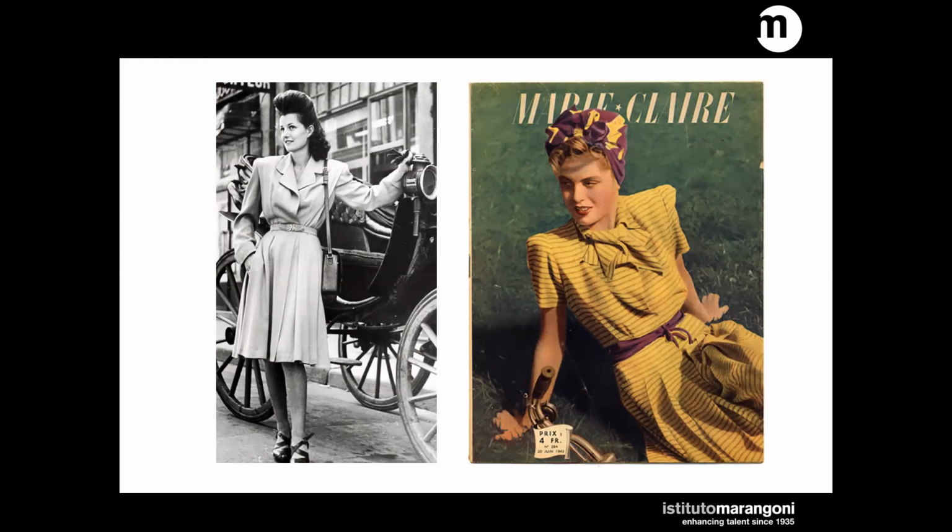If you were in Paris, it was quite hard because the Germans were there. They had chosen Paris as their headquarters. So the city was full of German officers and soldiers. So people were watched constantly.